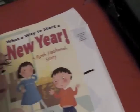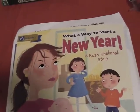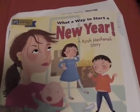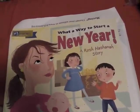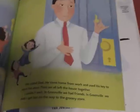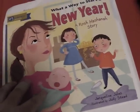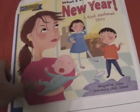Now, I signed up for this about 2 months ago, I would say, and then I finally received this in the mail this past week, and it's our very first book, and they send it for a whole year. They send one book a month for a year, and this one is What a Way to Start a New Year, a Rosh Hashanah Story. And it basically tells the story of it. So this is really cool, and it's totally free.